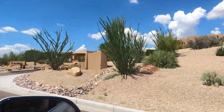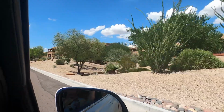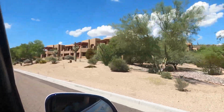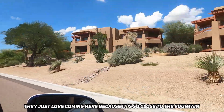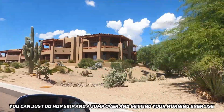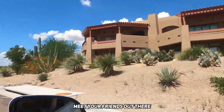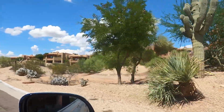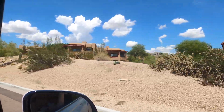These typically, a lot of winter visitors would purchase as a second home, and they just love coming here because it is so close to the fountain. You can just do a hop, skip, and a jump over and get in your morning exercise and then go have a cup of coffee with your friends, meet your friends out there. So this is what some of the condos in Fountain Hills look like anyway.